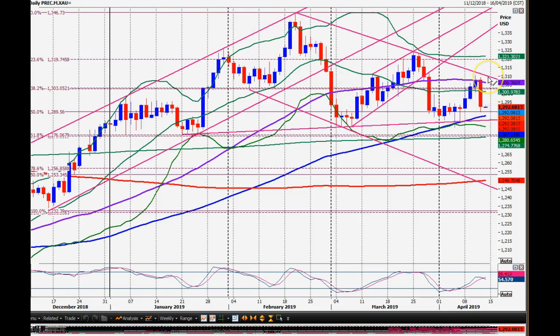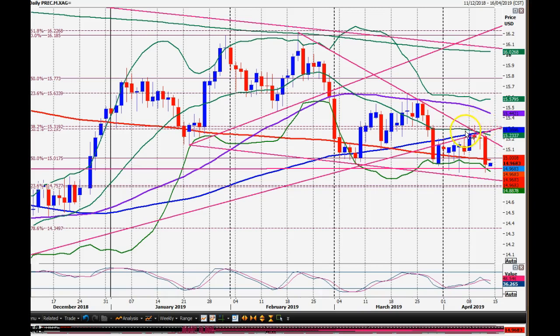So in order to break that, the bulls are going to have to get us through 13.10. That would be the buy signal, but unless that happens, it's looking pretty negative. Whilst I wasn't sure about selling gold, I was very sure about selling silver in this obvious resistance area, and that worked perfectly. If you were short yesterday, beautiful.